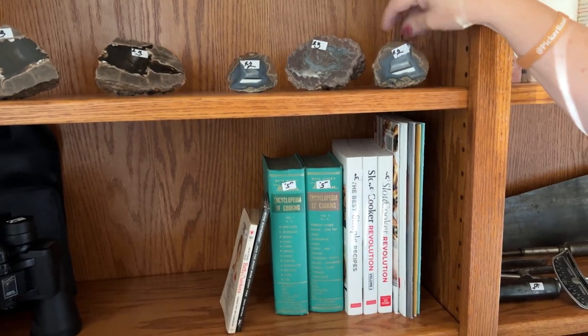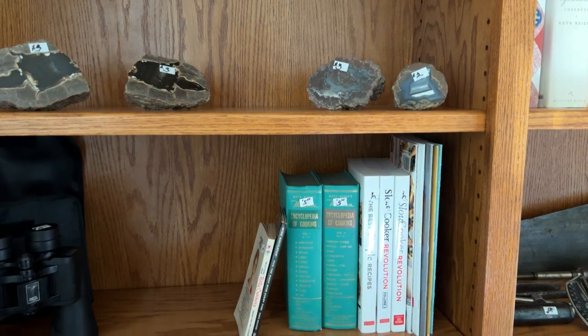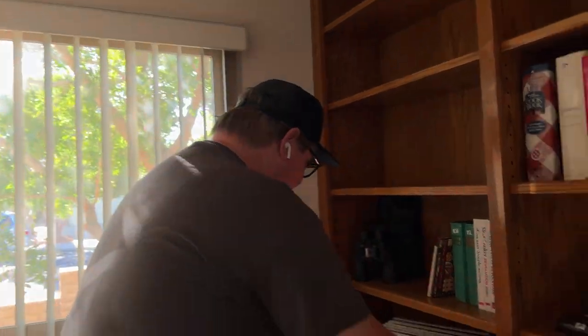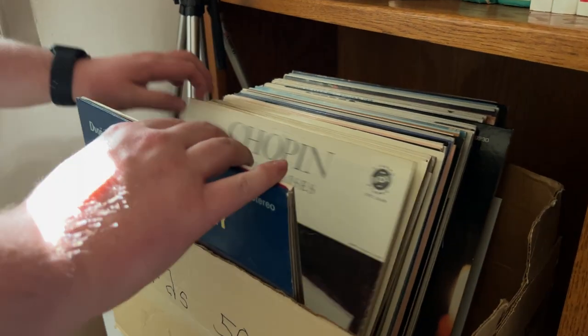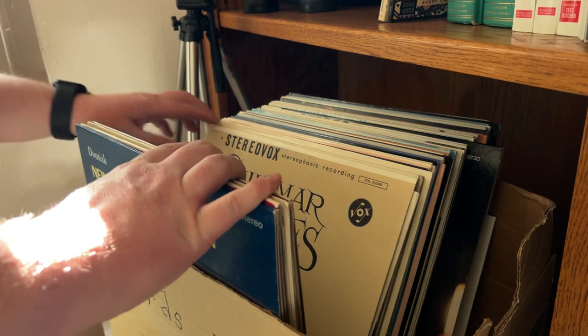What do you think about these little ones? I think they're interesting for $2 a piece. All right. And I see a whole bunch of vinyl down here. Let's see what we got in there. I love vinyl. They're 50 cents a piece. Now I'm seeing a lot of classics. Maybe we can find something.